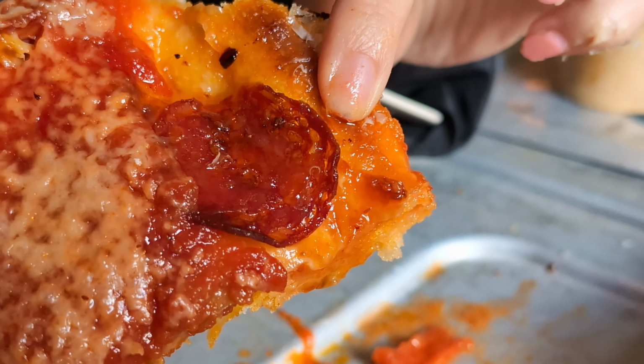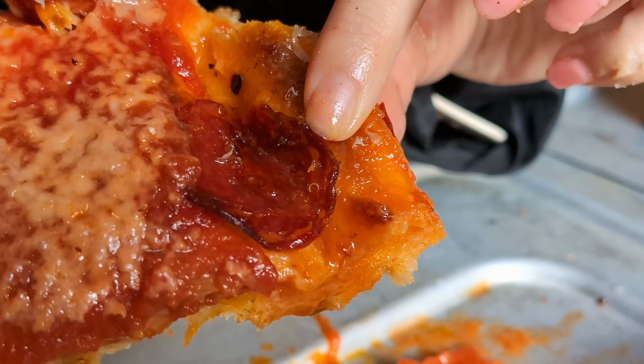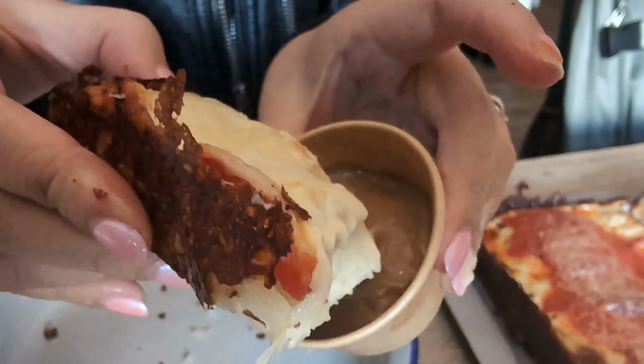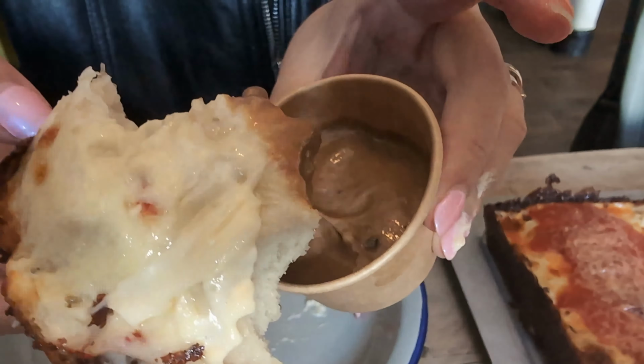If putting honey on your pizza seems a bit too far for you, I would try it before you knock it, but they do offer other dips as well. For example, here is their black garlic mayo dip.